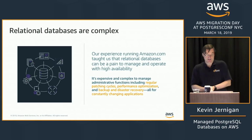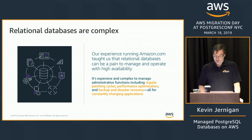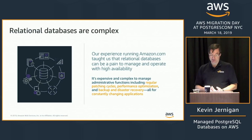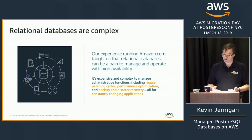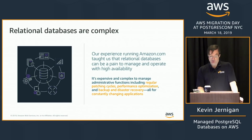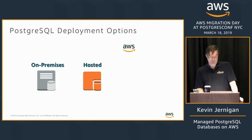But since the beginning of Amazon.com, way back in 1996, we've run some of the world's largest and busiest production relational databases. So we understand how expensive and complex it can be to manage those databases, to manage database administrative functions like patching and performance optimization and backup and recovery and disaster recovery and replications and failovers and all that. And it's tough to do that for constantly changing applications. And so adapting those operations to the cloud also requires different skills, new skills and new kinds of training.